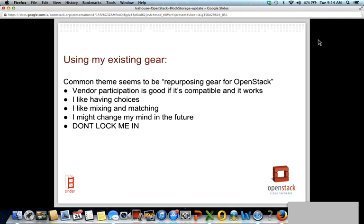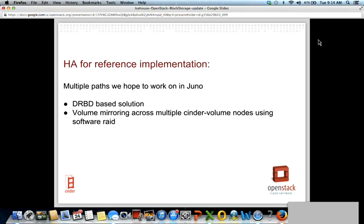And then the key bullet at the end there, don't lock me in. We hear that all the time in OpenStack. Everybody says they don't want to be locked into a specific solution, right? So those are important things, and I think that we're going to keep going down that path.